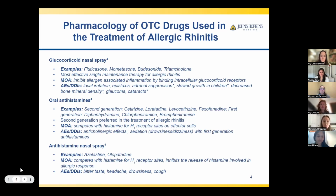So these sprays have a fast onset compared to glucocorticoid nasal sprays, and they have good anti-inflammatory effects, but the bitter taste can be bothersome for some patients. And guidelines typically suggest glucocorticoid nasal sprays in preference of the antihistamine sprays based on efficacy.